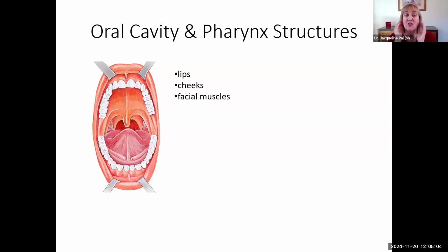We have the lips and the cheeks and our facial muscles, which are trying to keep that food inside our oral cavity, not between our cheeks and our teeth like in chipmunks, but more on the other side of our teeth.